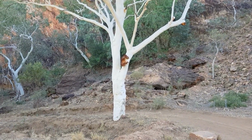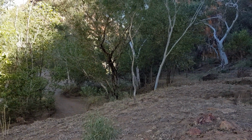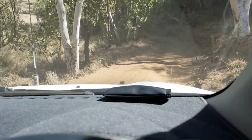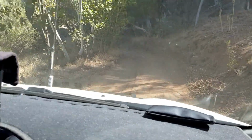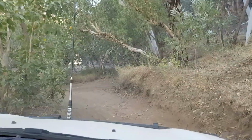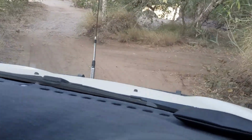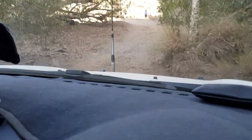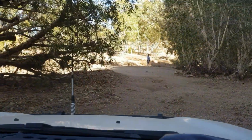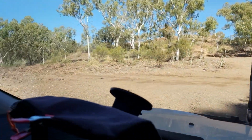Okay, time to go and investigate what Joanne was talking about down there, and I think I might even drive down. So I thought we'd take you for the ride down into the creek or the river, whatever it is that's down here. There's a lot of bull dust. Joanne's already over here, found us a camp spot. Don't think we get the fifth wheeler in here. Could be interesting though. There's a pretty good looking spot.